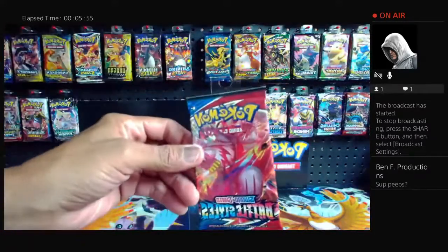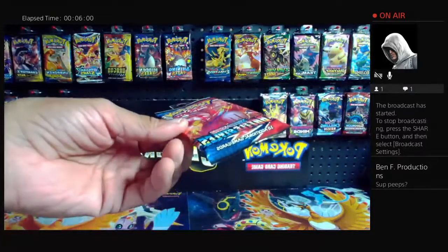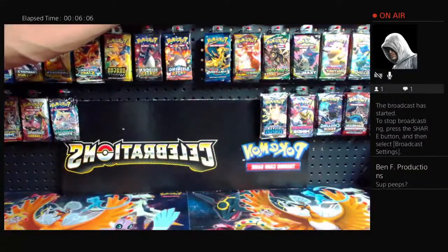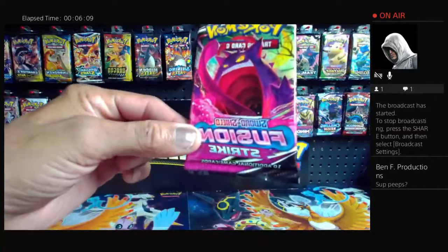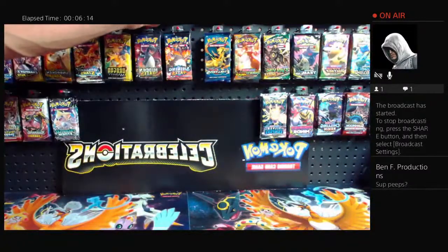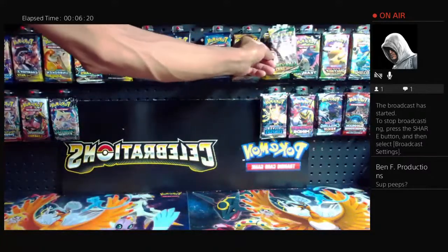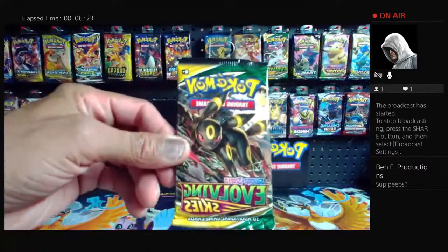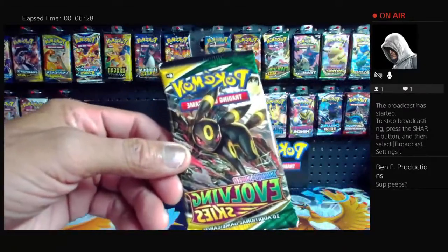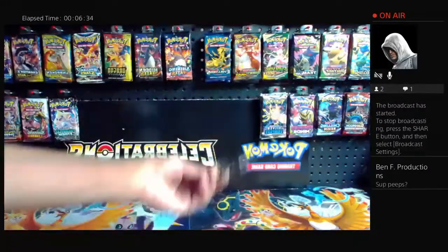And we go and look at Battle Styles, right? We go and look at Battle Styles. It was selling for $75 a box, $80 a box, right? Fusion Strike, we went back and look at that. That was going for under $100 a box as well. And if we just go look at this, Evolving Skies, this was right around that same price. I mean, you could have got $80 a box on Evolving Skies. I got mine at $110.